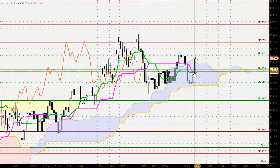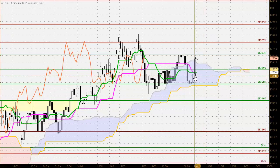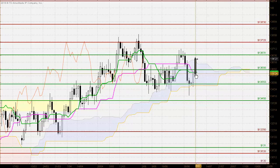Moving next to the US 30-year bonds, and here we've seen some solid follow-through following that strong bullish candle that bounced off the bottom of the Ichimoku cloud, and a change of trend today with the candle making a higher high and a higher low, and a very nice extension to the range of the candle and a very nice extension to the size of the body of the candle. The buyers have closed with control.